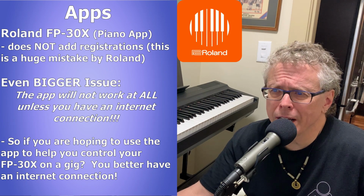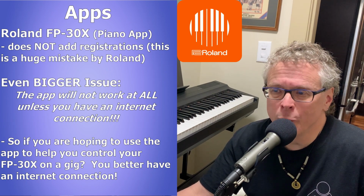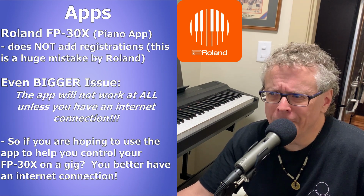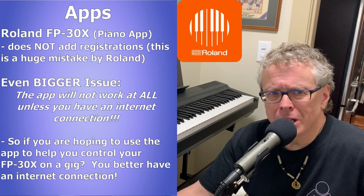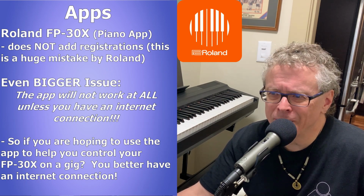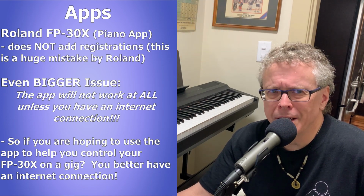Given that you need an internet connection to even open the app, that means if you're performing in a location where there's no internet, you're going to have to use data just to control your piano. I can understand why some functionality of the app might need an internet connection, but for controlling your piano, selecting sounds, etc., I've got to say I'm not very impressed with that. I hope Roland deals with that issue.